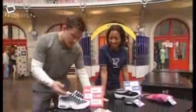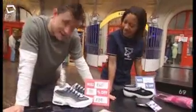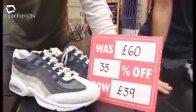Here we go. Okay, I started off getting myself some tasty little trainers here. Don't smell too bad either. 60 quid they were, 35% off, now £39. I saved myself 21 quid. I'm pretty pleased with that.